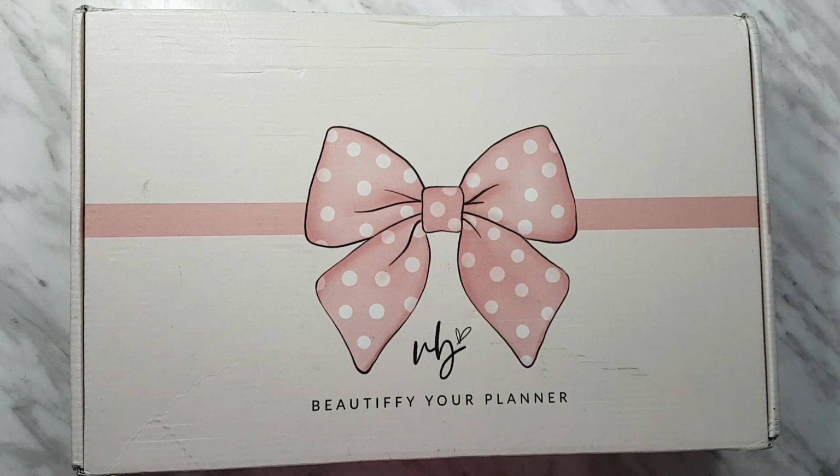Today I have for you an unboxing of the VillaBeautifful Advent, and this is for 2019. This is a 12-day advent calendar. It has a whole set of goodies inside, so I'm really looking forward to seeing what's in here.